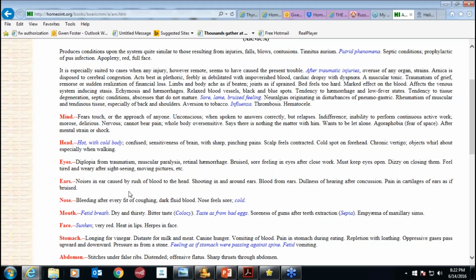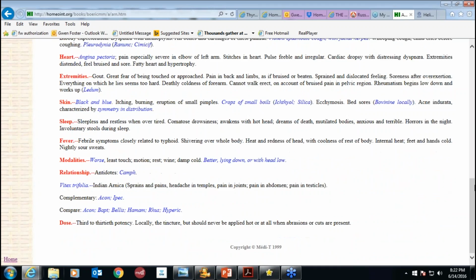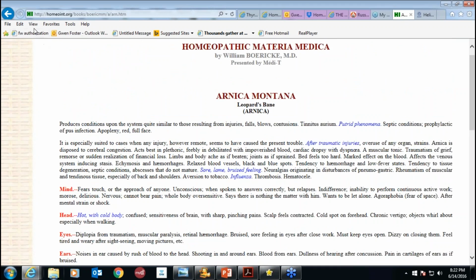So I like this because you can look at it as a snapshot and go, oh, this is a good remedy. This fits the main attributes as a remedy. But it's not very long. It's maybe a page and a half of typed material.